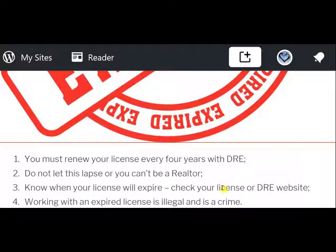Also, when you go to the DRE website, I believe it's www.dre.gov, you can check by logging in. They have a portal there where you can log in, and you can see your actual real estate license, which will have an expiration date. Or you can go on the website and look up a license under the consumer tab, and then you can type in your name, and they'll find you, and it'll show you the expiration date. And if you just don't know, ask me. I'll tell you. That makes it easier. So always know when your license is set to expire.